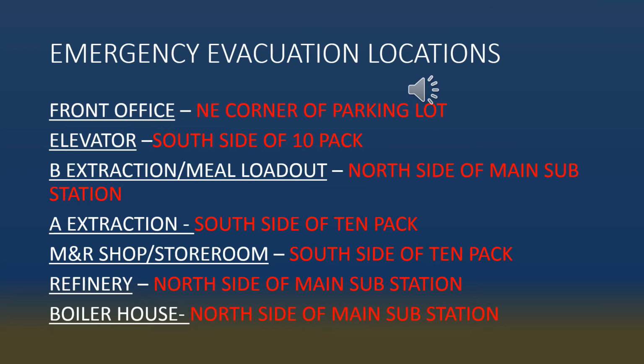We'll look at the map for emergency evacuation. If you're on the south side of the property, you'd go to Emergency Evacuation Area 1 for fire or chemical release. If you're on the north side of the plant, you'd go to Emergency Evacuation Area 3 for fire or chemical release. And if you're working out of the front office, you'd go to the northeast corner of the parking lot at the front office at Emergency Evacuation Area 2.